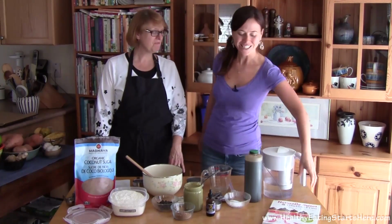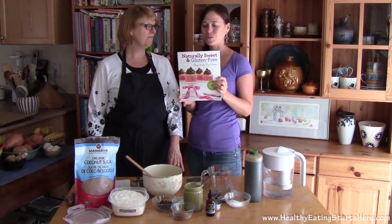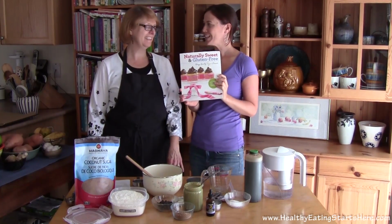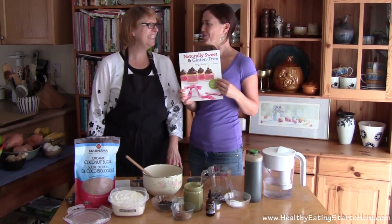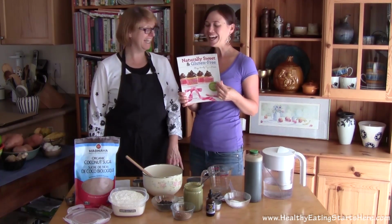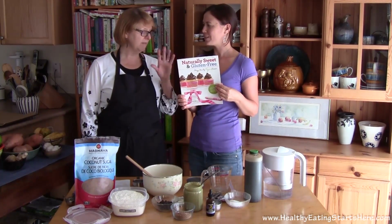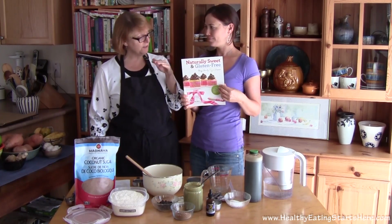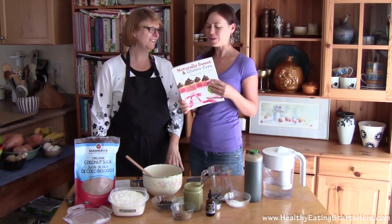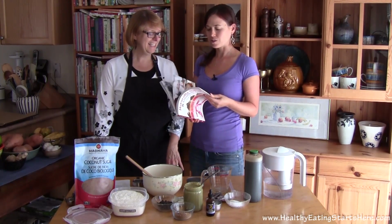Okay, so Ricki has just put out a brand new cookbook that's called Naturally Sweet and Gluten-Free, because that's what she does. She makes desserts that are naturally sweet and gluten-free. And vegan. And vegan and allergy-friendly, right? Yeah, everything in this book has no soy or corn, and there are some nuts, but you can also substitute with seeds in most cases. Okay, cool. And there are gorgeous photos in here and lots of really delicious looking recipes.